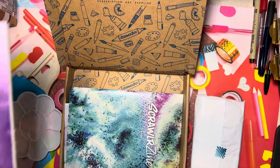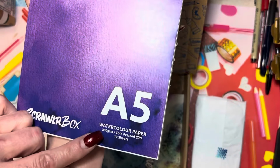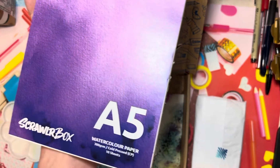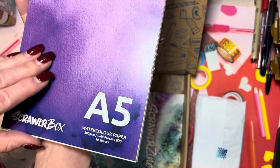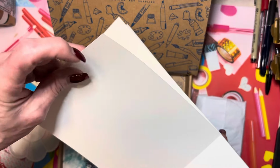So you get more watercolor paper. This is 300 GSM cold pressed. Now there's cold pressed and hot pressed. And you guys can Google that. I won't get into that. But it's for different types of paint and different types of paint results. And you can feel the grip of cold press versus hot press. And it's super thick. You hear that? Super thick. And there's 10 sheets in here.